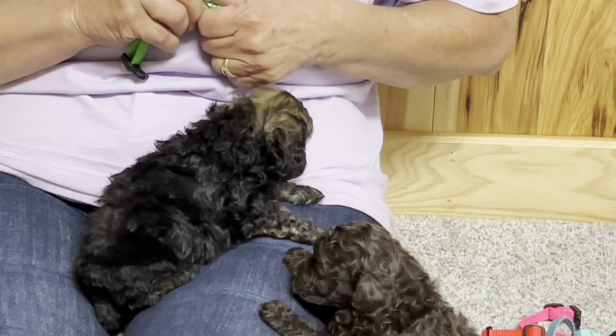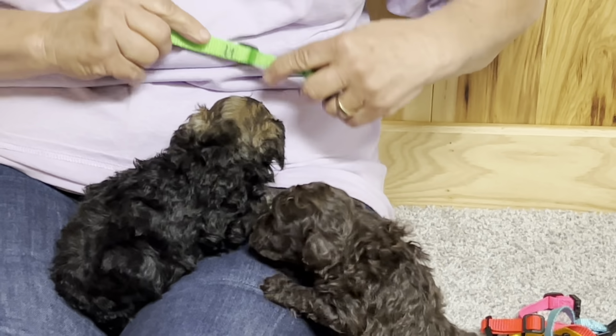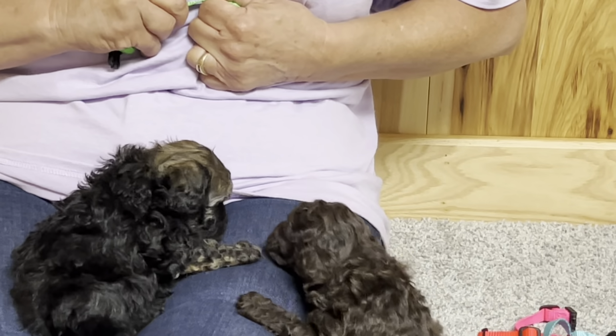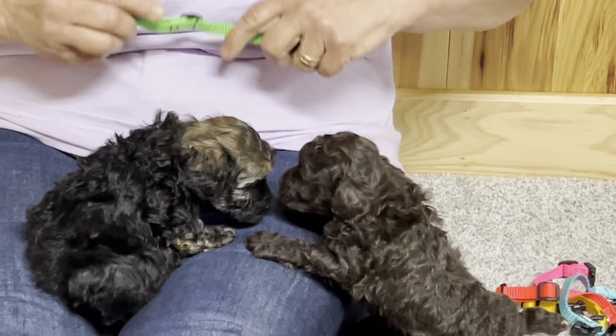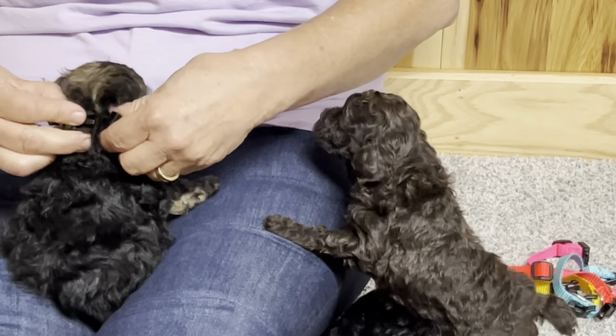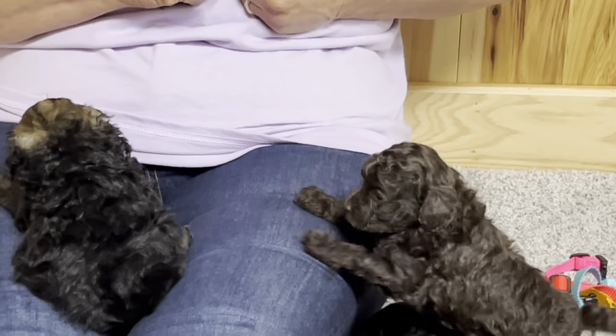I made it way too small. And he will wear this color till the day he goes home. Tuck your head, buddy. Too small. Hold your head up. One more adjustment, I think, will be good. I know, you just can't stand it, can you? Oh, my goodness. She says, let me up there, let me up there. All right.